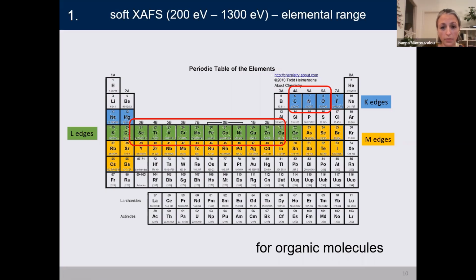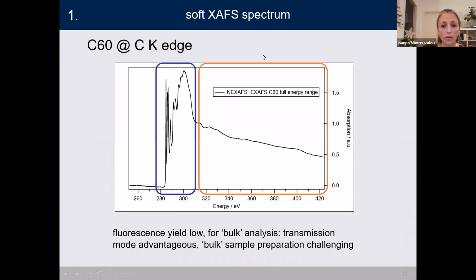And a typical carbon spectrum collected with our spectrometer is shown here. This is the carbon K edge of a C60 thin film. And there's also a near edge region where you have a lot of resonances, which is in the soft X-ray regime a couple of tens of eV. And then you could also look at the EXAFS region, which is not very often performed because it's just easier to do EXAFS in the hard X-rays. But this is a typical soft X-ray spectrum.